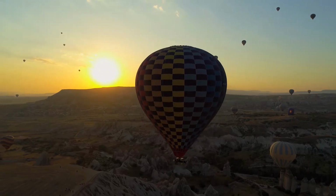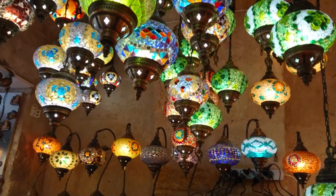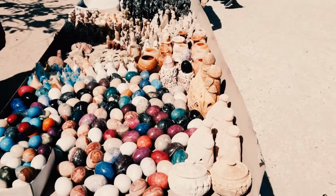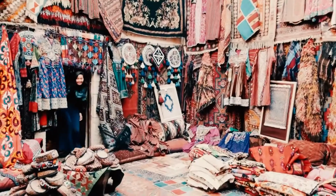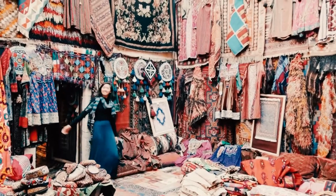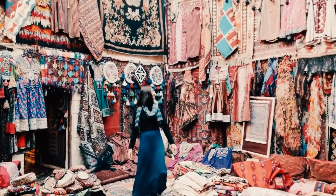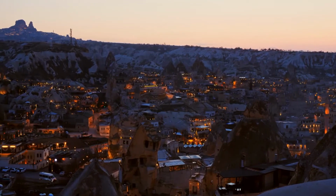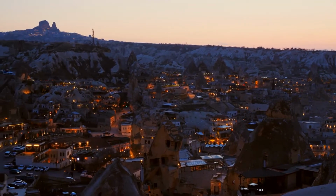Cappadocia is a place you have to see to believe. It may seem like something out of a fairy tale, but this region has become something of a social media legend in recent years. With fairy chimneys, underground cities, open-air museums, cave hotels and a sky dotted with hot air balloons at dusk, there is something ethereal about life in this beautiful and very different part of Turkey.